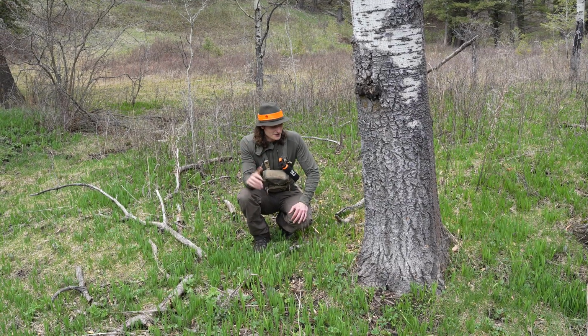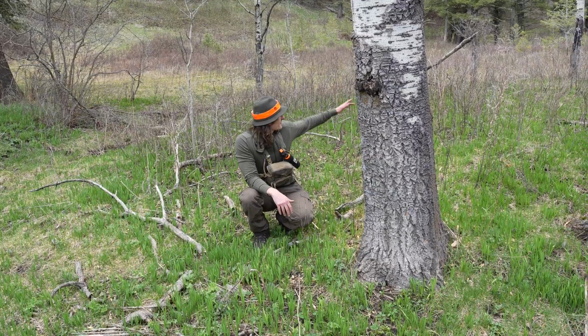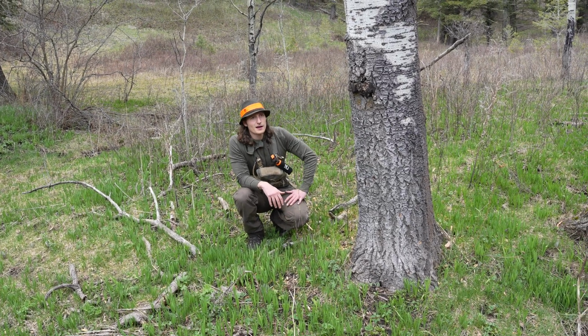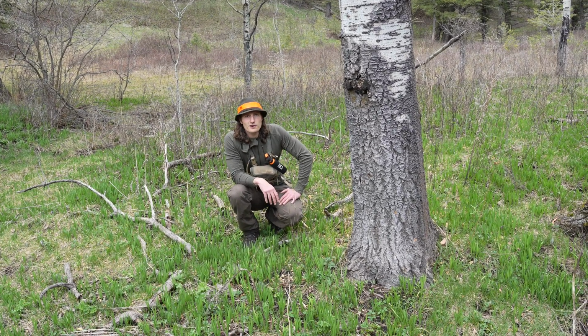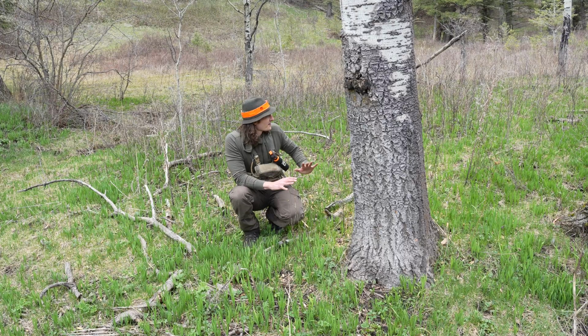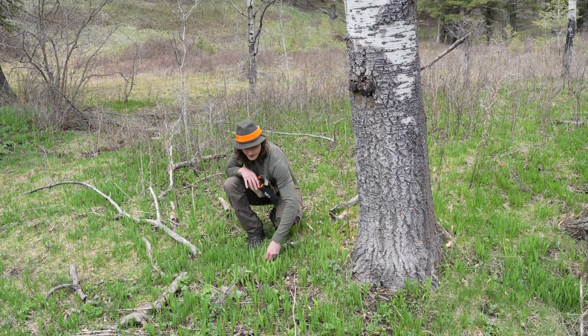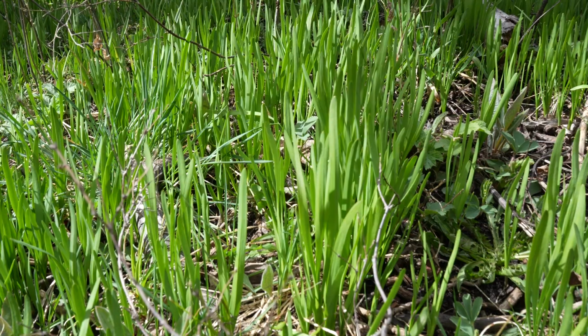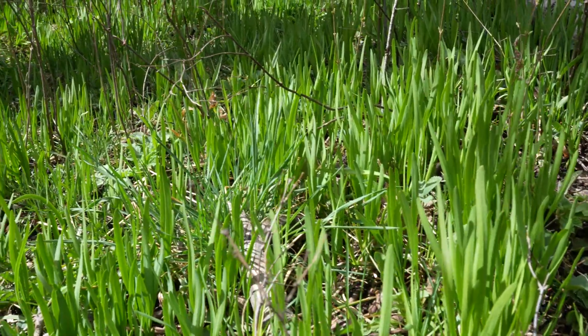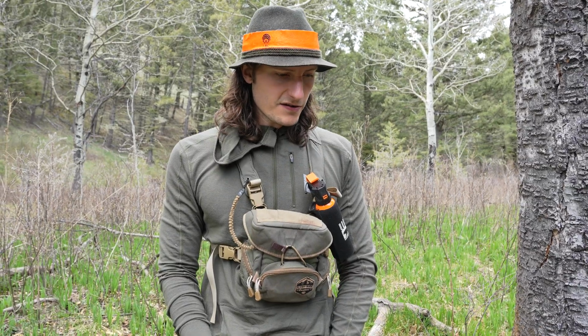Here we are with the wild onions. We're in this drainage and we've just walked all the way down looking for sheds, found a bunch more yellow bells, and we've been basically seeing onions like this, these nice green looking ones, the entire walk here. But here's a really nice spot to show you guys. We're gonna take some of these out just to show you.